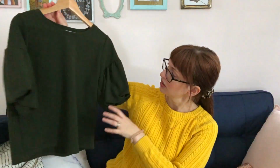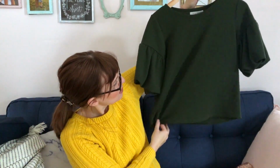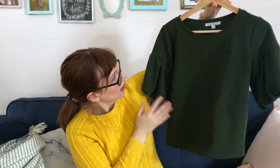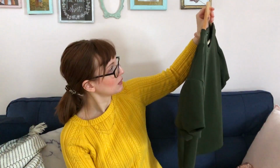So I got those, and then a couple surprise items. I picked up this shirt at the consignment store. Hope you can see that. Well, it has these puff sleeves and kind of this dropped shoulder cropped shape, which, because of the short sleeves, isn't awesome for winter, but I think once it warms up a little bit, I will definitely wear it.